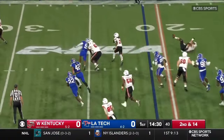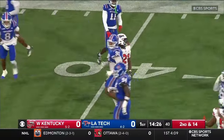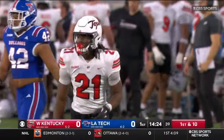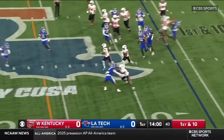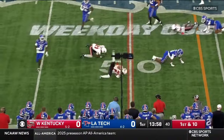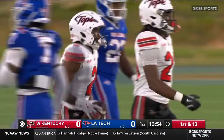Tisdale dumps it off, finds his running back Parrish, who's got the first down and more. A quick completion for Rodney Tisdale. Start options on the season, top 3 in FBS out of running backs. He hands it off to K.D. Hutchinson, the speedster, who leads the team in receptions with 30, and they're going to try to get him the ball any way they can.